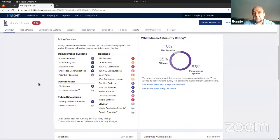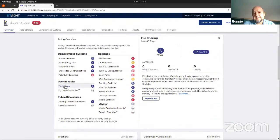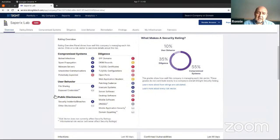We have also user behavior. You can see that file sharing is a big component there, well, the only component there. They look at a number of things, and you can see torrents play a role in there, but also other public file sharing locations. What they're looking for is not necessarily somebody sharing movies, but more particularly company information that's being shared. If we come across to the middle, and then right at the bottom, there's obviously the public disclosures, which they also take into account for your score.